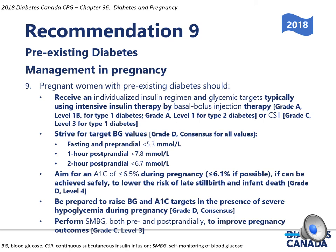Pregnant women with pre-existing diabetes should receive an individualized insulin regimen and glycemic targets, typically using intensive insulin therapy by basal bolus injection therapy or continuous subcutaneous insulin infusion. They should strive to target blood glucose values of under 5.3 fasting and preprandial, 1 hour postprandial under 7.8, 2 hour postprandial under 6.7 millimoles per liter.